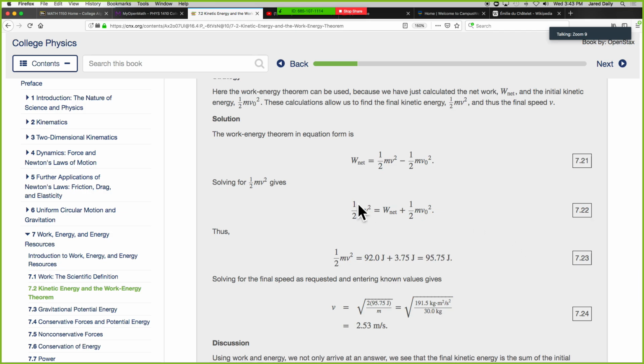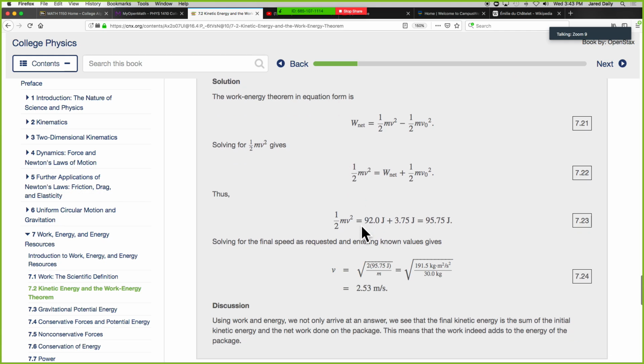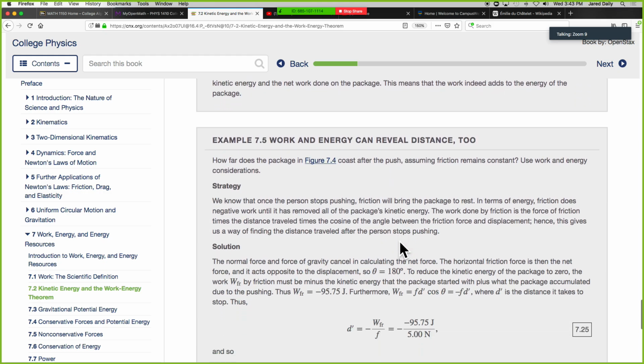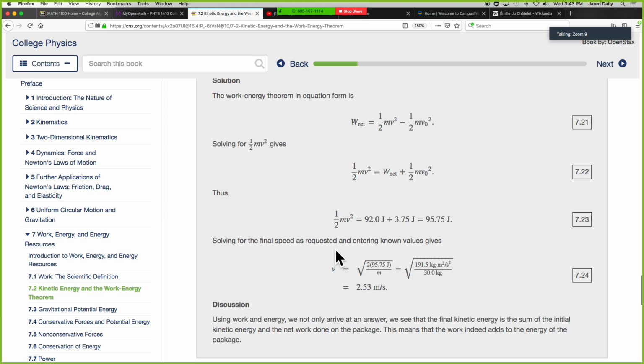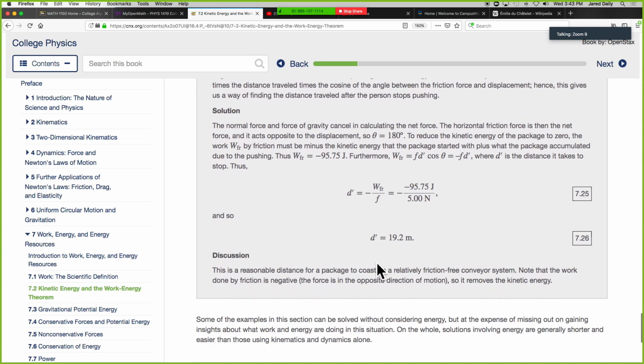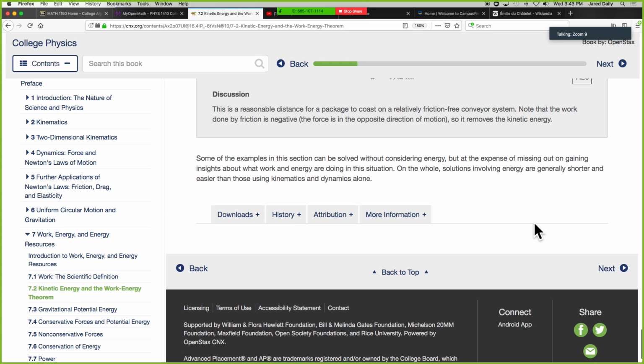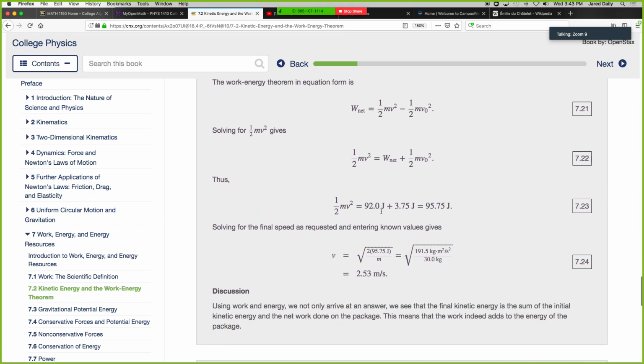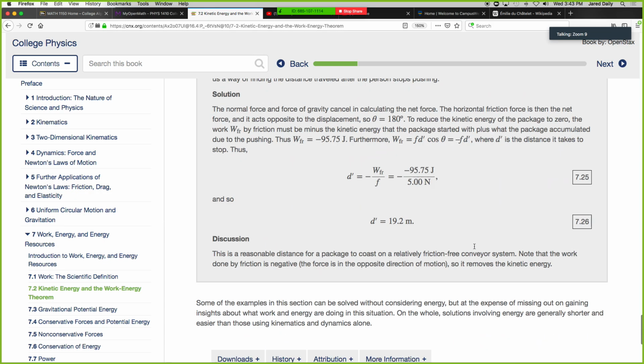Here is an example where they solved this work energy equation, work equals 1/2 mv final squared minus 1/2 mv initial squared. They solved this for the 1/2 mv squared final. In other words, they're trying to find their final velocity, and when they solve it in the end, they get this equation that has a square root in it. And that's if your initial velocity is 0. If your initial velocity has some value to it, then they don't show it here, but you will have another term underneath the square root. It's in another example that we're coming up on.